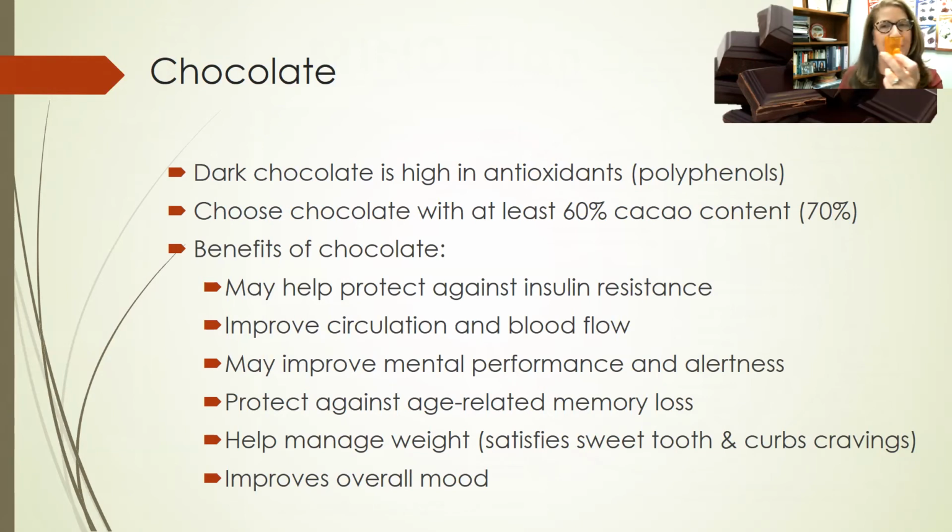But I have these little, hopefully you can see that, it's a 1 ounce shot glass that I got at the dollar store. And I like to put in these Ghirardelli chocolate chips. Not that I always promote brands, but these are just really good. And it does have the 60% cacao.